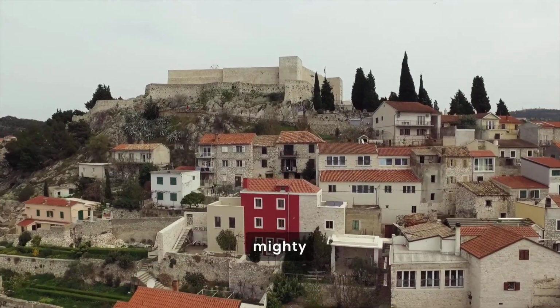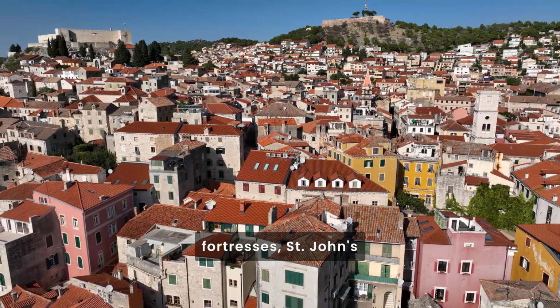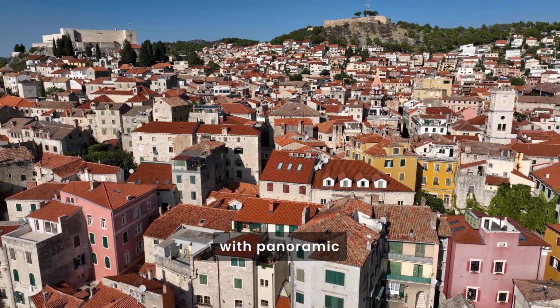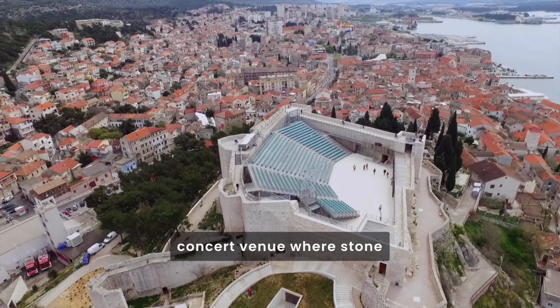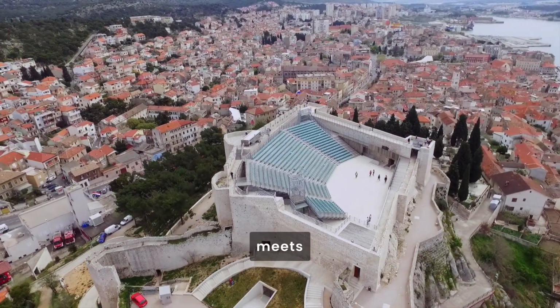Explore its 3 mighty fortresses. St. John's Fort perched dramatically with panoramic views. St. Michael's Fortress doubles as a concert venue where stone meets starlight.